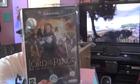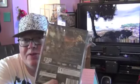Got one GameCube game, another one off the list. I think there's about another 15 games or so I've got to get for the GameCube. And that is Lord of the Rings: The Return of the King. Not an expensive game, but still a very good title all the same. I've got all these Lord of the Rings games for both the Xbox and the PS2 because they're so good, so it's not bad getting them cross-platform. I think that was £2.50 from CEX. It wasn't a lot of money.